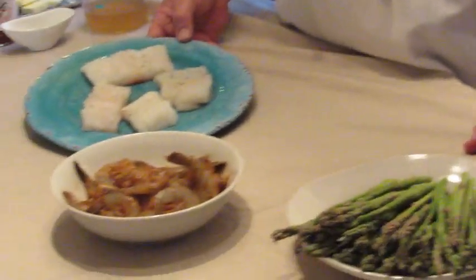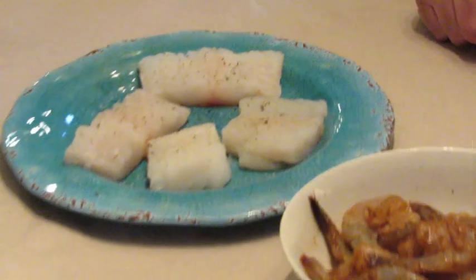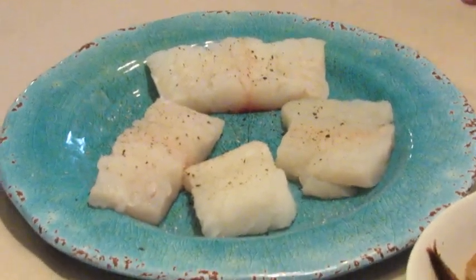The other technique we're going to talk about today is shallow poaching. Again, small, tender products that cook relatively quickly are good for this technique of cooking. We're going to use some cod, and then we're going to make a sauce for the cod out of the poaching liquid.